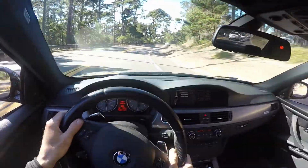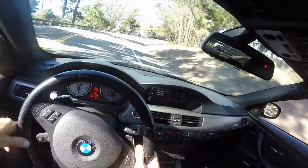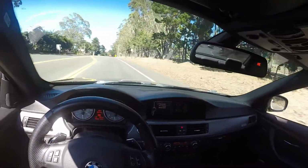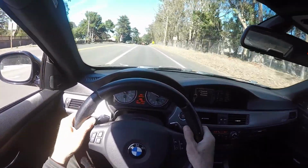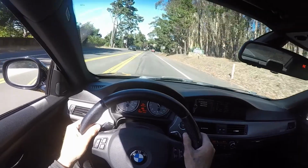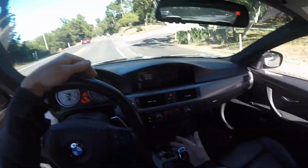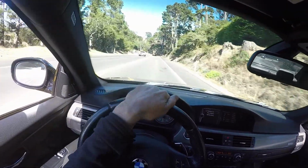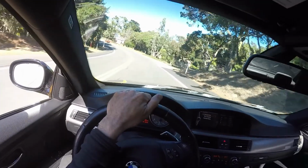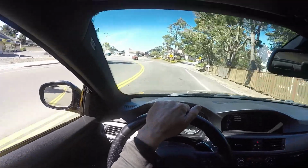It downshifts perfectly, and then upshift. It also has a nice feature, you can manually do it, so you can do this. It downshifts on the push up, and it'll upshift on the push back. So you pull back, it'll upshift. You push up, it'll downshift.